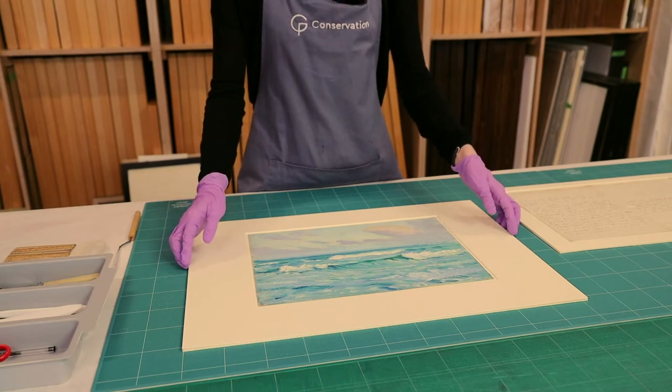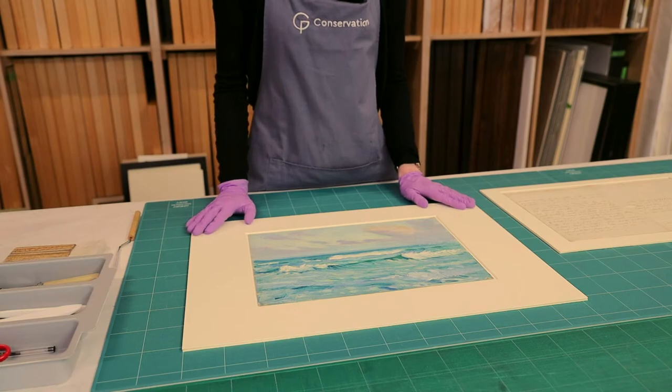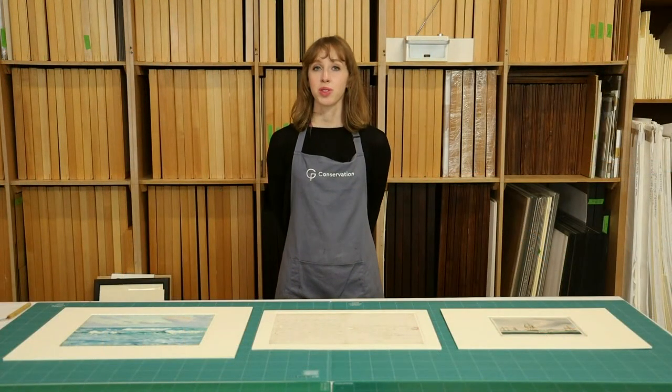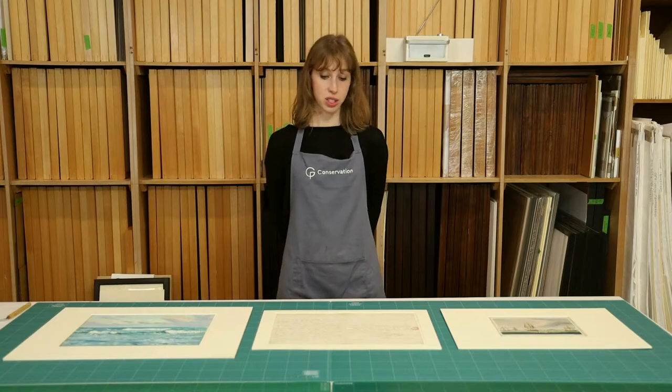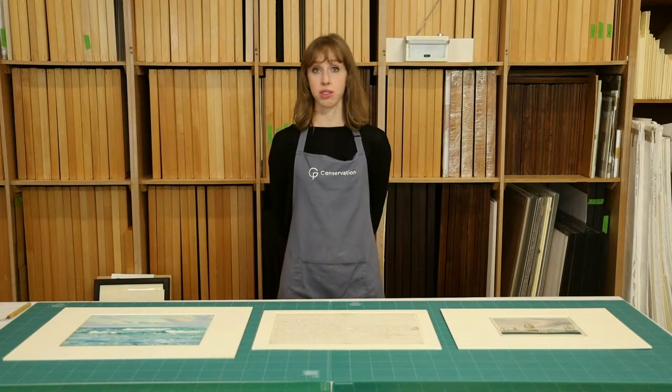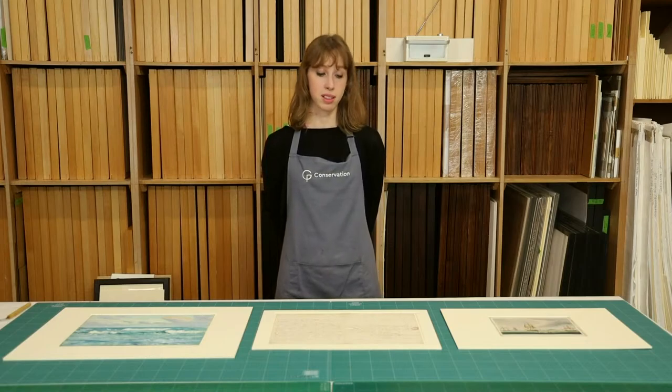With the addition of a frame that has been sealed up at the back, the object is protected from dust, air pollutants, and airflow. Deciding on the most appropriate mounting methods really is done on a case-by-case basis, and considerations are made on the type of artwork, the condition of the object, the media used, and also any display preferences that might need to be met.